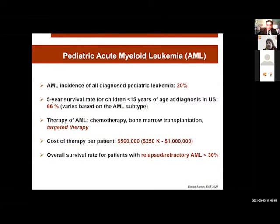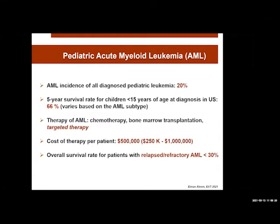So just a little bit of background about pediatric acute myeloid leukemia. Actually, I worked on both pediatric leukemia as well as adult leukemia. So for the first strategy, we used pediatric acute myeloid leukemia cells. And as a background, AML accounts for about 20% of all diagnosed pediatric leukemia. And the 5-year survival rate for children below 15 years of age at diagnosis is about 66%, of course varying based on the AML subtype.